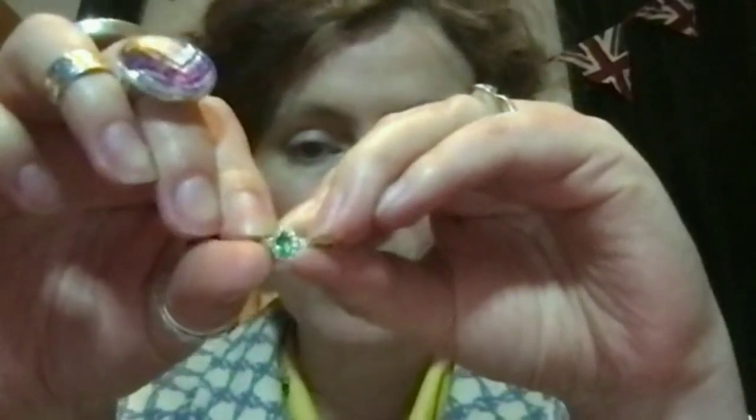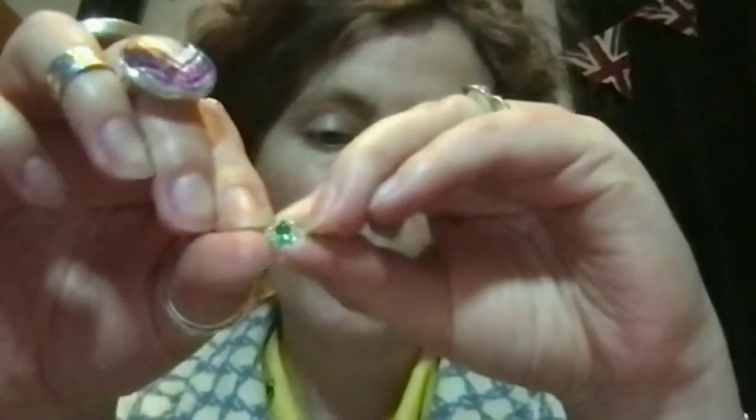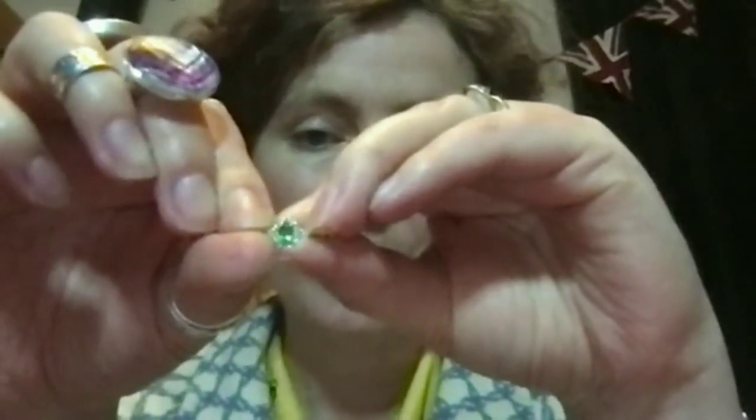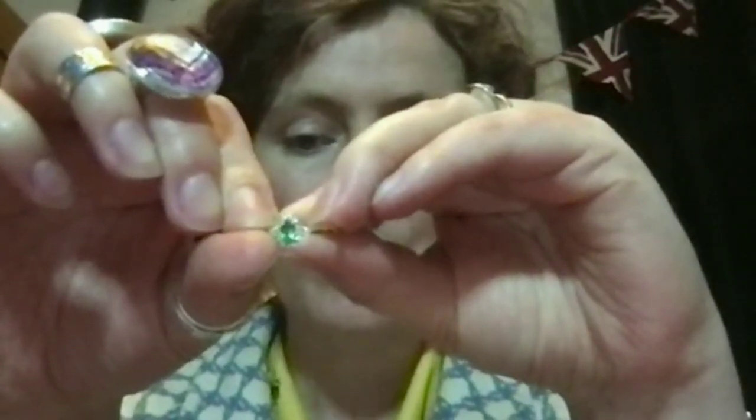She used to adorn herself with emeralds, adorn her palaces with emeralds, and she used to give them as gifts to people, dignitaries that would come and see her. So very much the Cleopatra stone. And I think she goes a long way to popularising this gemstone as well. It's just beautiful. No wonder that it's endured through the ages, because it's so wonderful.